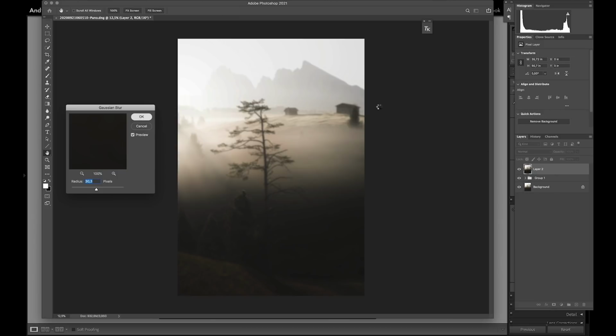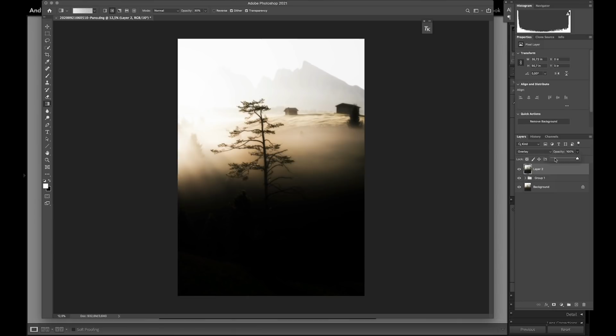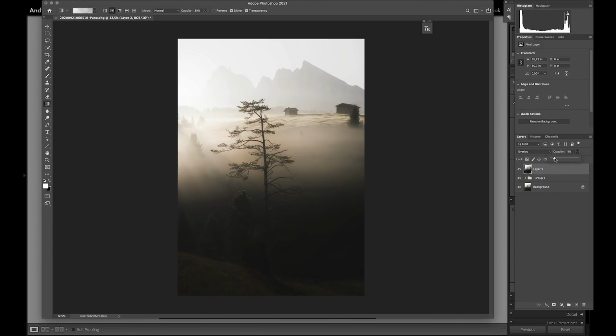So okay, go here again. You can choose between soft light or overlay. There's not really a difference by the time you've reduced the opacity, because you should never have the opacity of a Gaussian blur layer too hard, something like 10%.